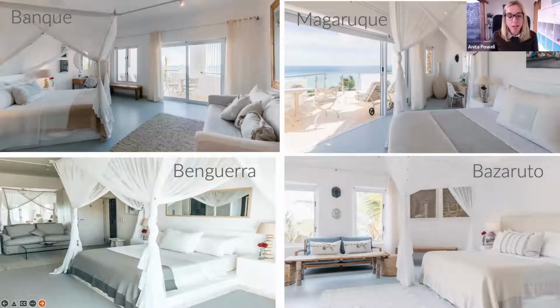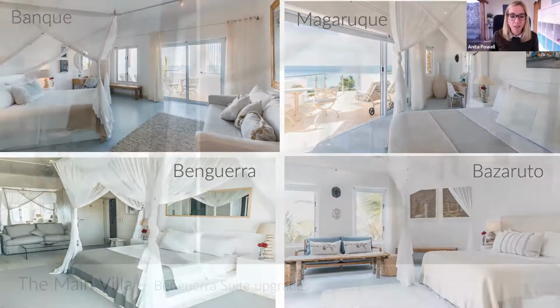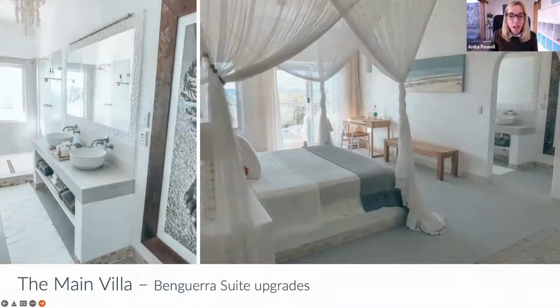And Benguera and Bazaruto are on the floor below. If we had, say, families with older kids, we would often put them in here, because whilst they're two separate rooms, they're on their own floors. So they can almost have that as a whole private area. And they have a beautiful outdoor bathroom with a shower and outdoor bath as well. And so this is the Benguera suite, which is stunning.